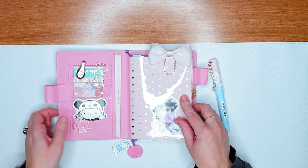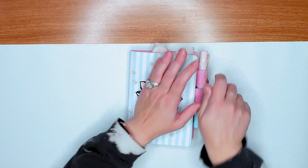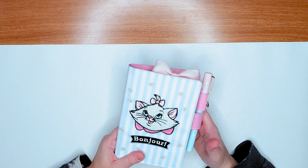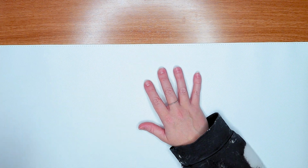As someone who has never had a reading journal, this should be an interesting addition to the lineup. And it gives me A, something to use this adorable thing for, and B, something to do with all the books I read. Instead of just making a list of the books that I've read, which I usually do in my Hobonichi or another planner, this time I actually have notes on it, ratings, what I thought, and so on and so forth.